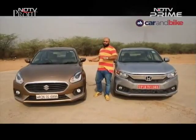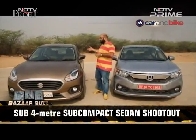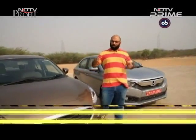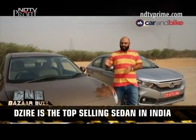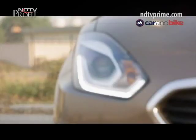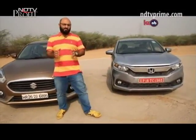Now, both of these that I mentioned, sub-4 meter subcompact sedans, a category which is very unique to India, are exactly the same in terms of length. The Dzire is slightly wider, but both of these approach design in a very, very different way. The Dzire is a little more traditional with its big grille in the front and these big headlamps. The Amaze is a little, well, in comparison, bonkers.